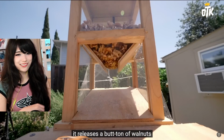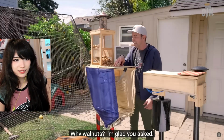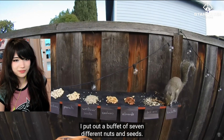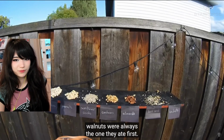It releases a butt ton of walnuts and unfurls some celebratory banners. Why walnuts? I'm glad you asked. I'm using walnuts because over the course of a week, I put out a buffet of 7 different nuts and seeds. And all 4 times I repeated the experiment, walnuts were always the one they ate first.